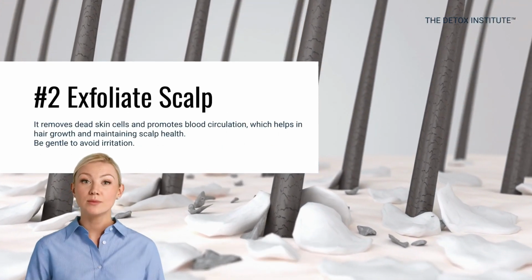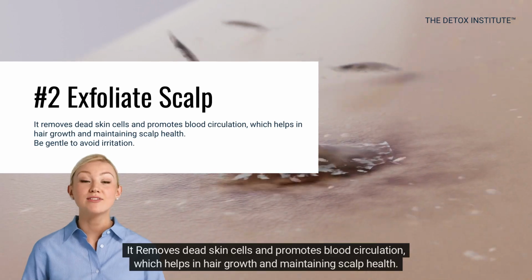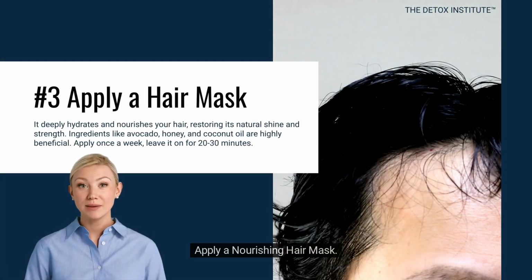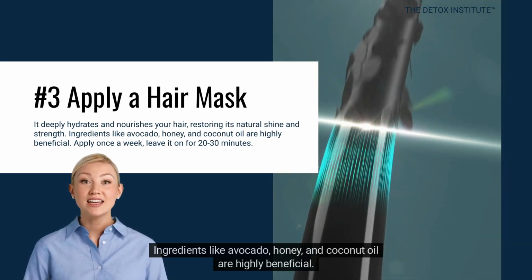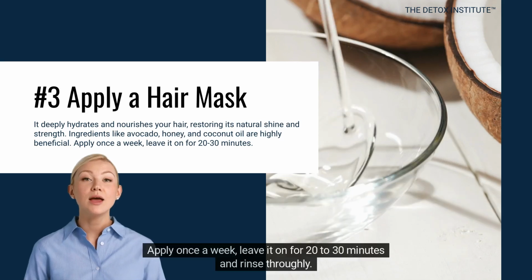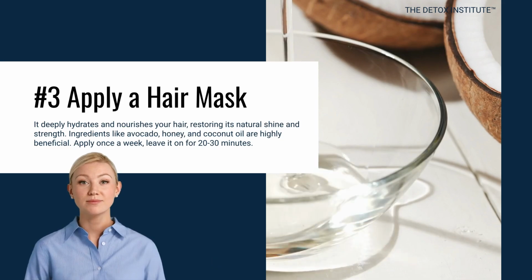Exfoliate your scalp. It removes dead skin cells and promotes blood circulation, which helps in hair growth and maintaining scalp health. Apply a nourishing hair mask. It deeply hydrates and nourishes your hair, restoring its natural shine and strength. Ingredients like avocado, honey, and coconut oil are highly beneficial. Apply once a week, leave it on for 20 to 30 minutes, and rinse thoroughly.